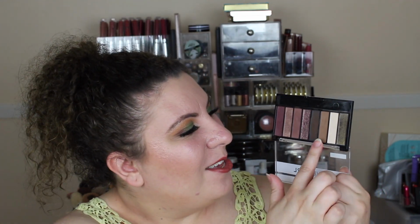Similar to this palette here, these colors go on beautifully. I have this one right here, this sort of beige bone color all over my lid. I use that to actually set this eye primer that I'm going to talk about in just a second. I use this brown color over here. It reminds me of Mac's Saddle.